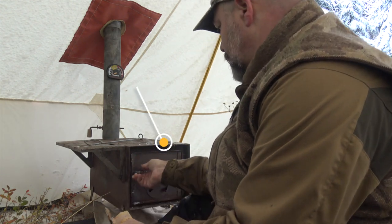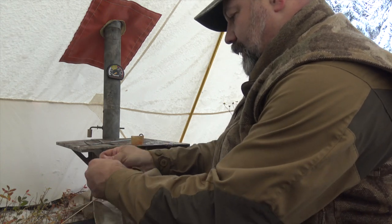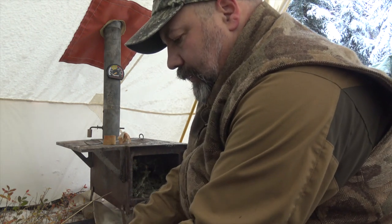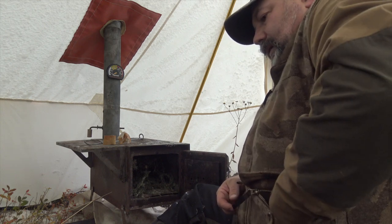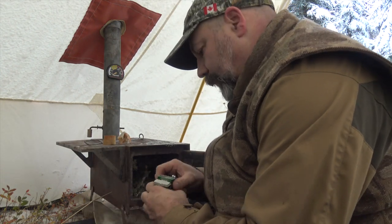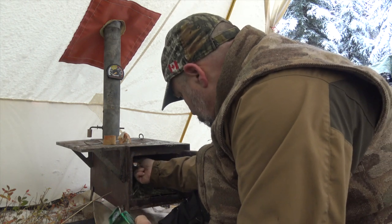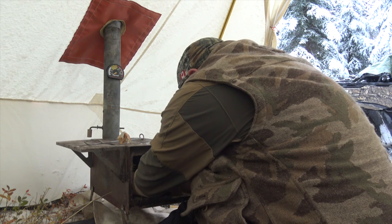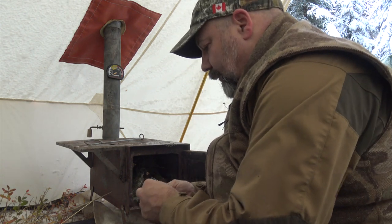Some birch bark from my last trip. A little peanut lighter. I also have some resin as well. This is spruce resin, which I'm gonna put in the middle of that. Wood does feel a little bit damp actually. We'll give it a go.